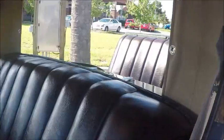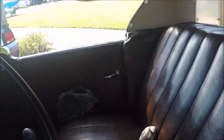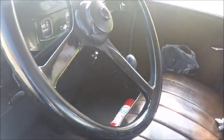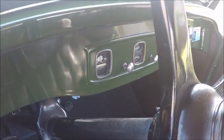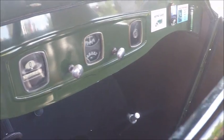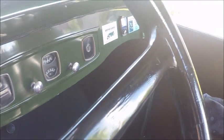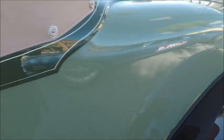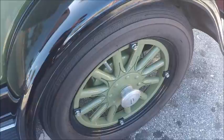It has a 175 cubic inch displacement 4-cylinder engine. Notice the painted dashboard, which is very complete. The gas gauge is on the tank in the rear. 3-speed manual transmission. Nice convertible top.